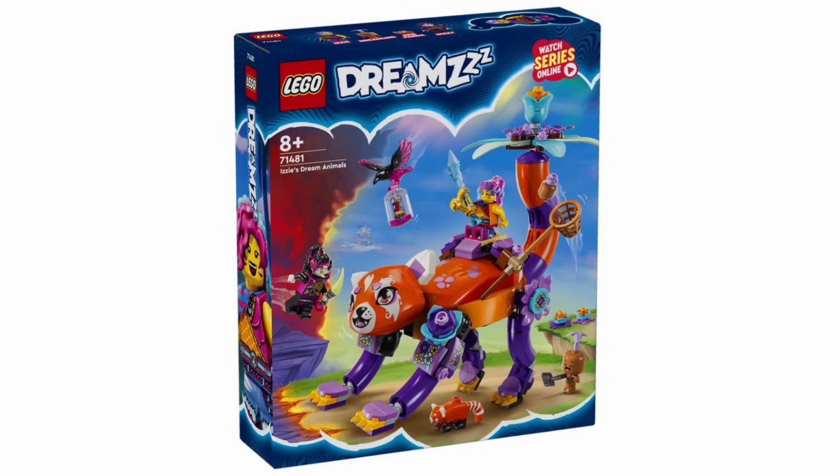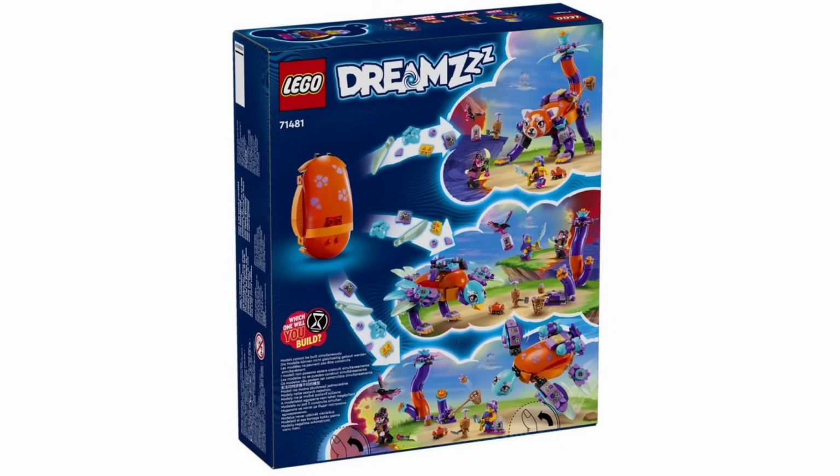And then we do also have set 71481, and this is Izzy's Dream Animal set. This one looks quite nice. It's basically a build of a big red panda. Now, we do actually have information regarding some new LEGO City sets that will be releasing this summer, and one of those sets is supposed to actually include the red panda, but the red panda is actually in this set, so that's really interesting.